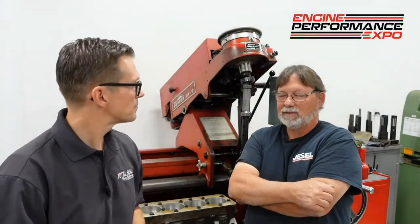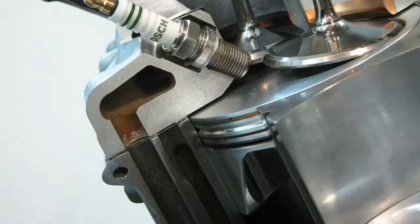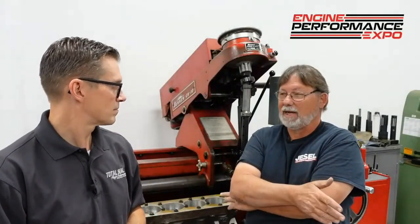Right, exactly. That's why a lot of the pistons have a bevel at the top on the top ring. That goes to the top because when the combustion goes behind the ring, it blows it against the cylinder wall, same principle as a gas port.